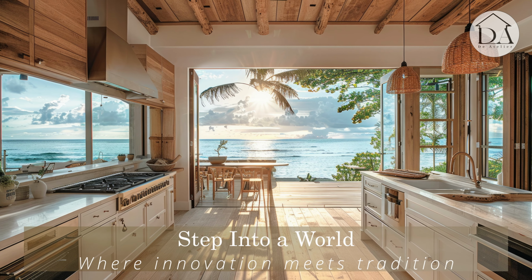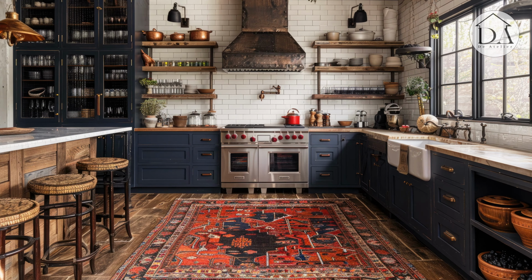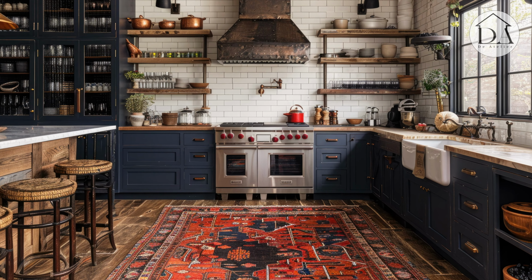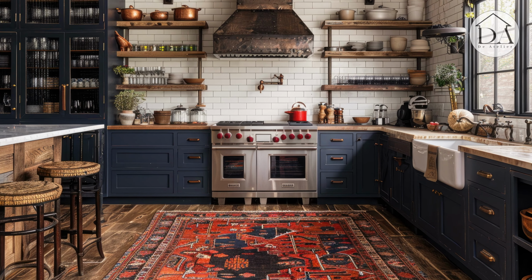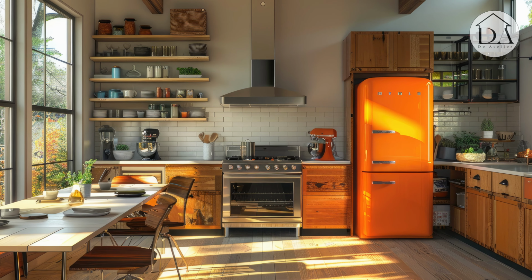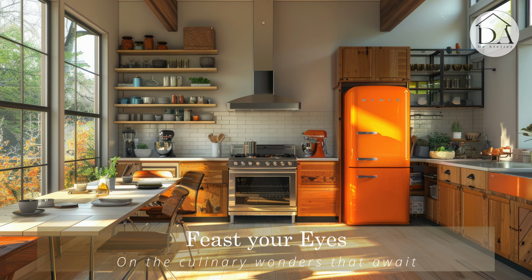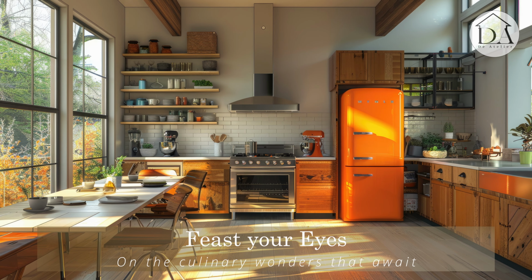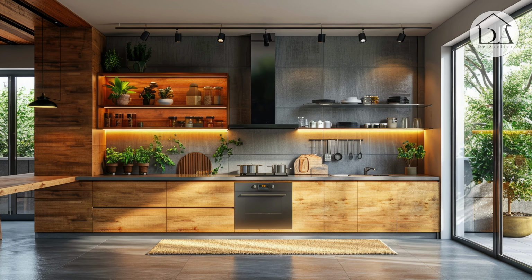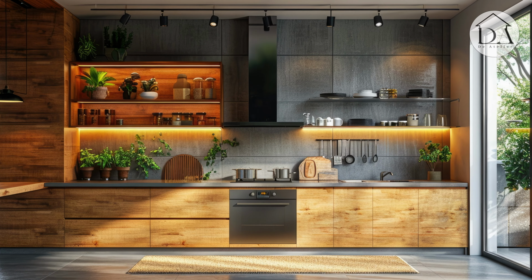Step into a world where innovation meets tradition, where every countertop tells a story, and every appliance is a masterpiece in its own right. Get ready to feast your eyes on the culinary wonders that await within these seven distinctive kitchen styles, each offering its own unique blend of charm, practicality, and timeless appeal.